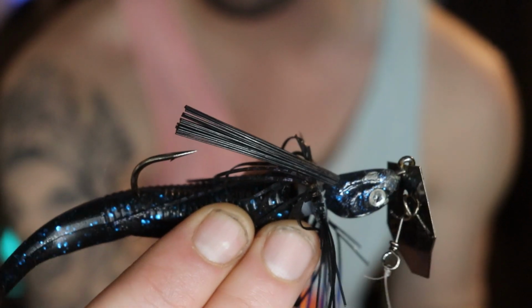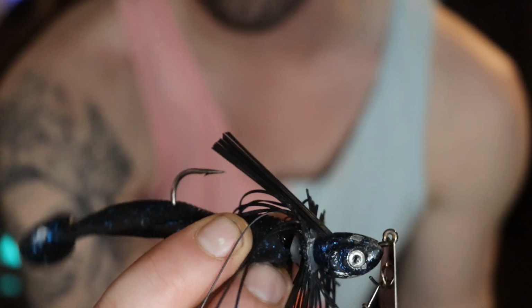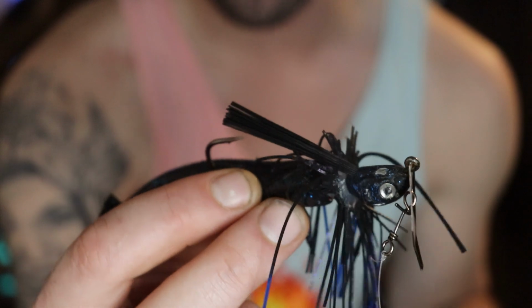Now, I know what you're probably thinking, that boot tail kind of works against the chatterbait. And you are right, but that's actually exactly what I wanted. I did want that boot tail to almost kind of slow down the vibration of this jig, make it a little bit more subtle.